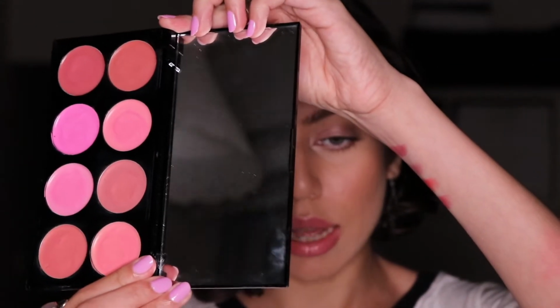It does come with a nice sized mirror as well, though I wouldn't rely on the mirror. I think you should carry a separate mirror if you're going to be traveling with these. So these are great to have in your kit.